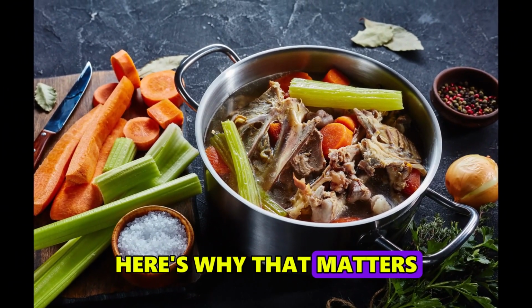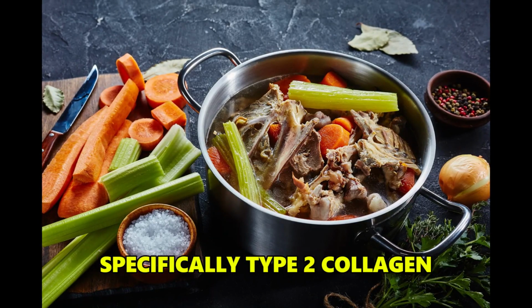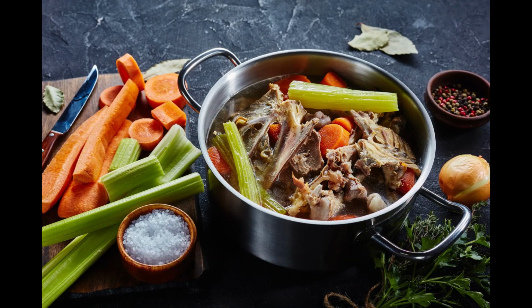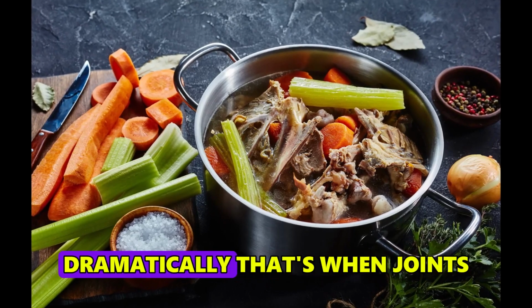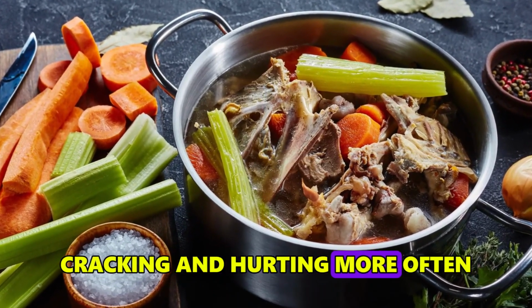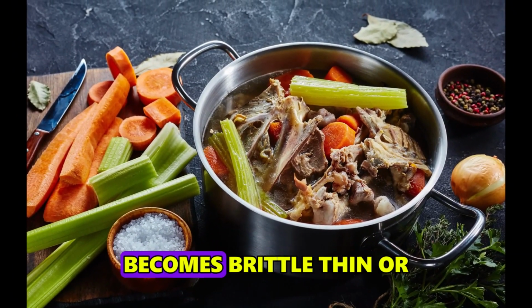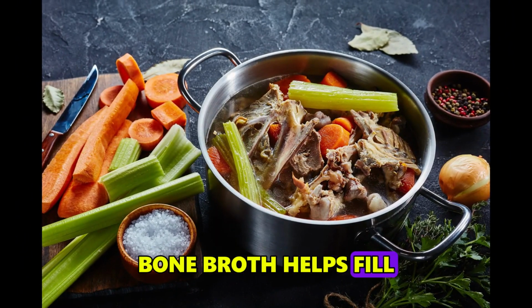Here's why that matters. Cartilage is made up largely of collagen, specifically type 2 collagen, which acts like a cushion between your bones. But as we age, our body's ability to produce collagen drops dramatically. That's when joints start creaking, cracking, and hurting more often. The smooth, rubbery tissue that once protected your knees becomes brittle, thin, or even torn. Bone broth helps fill that gap.